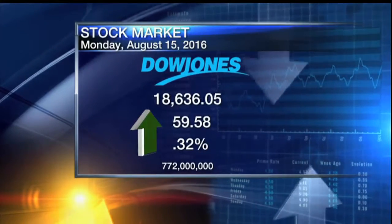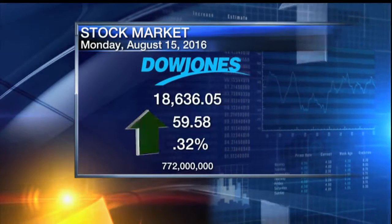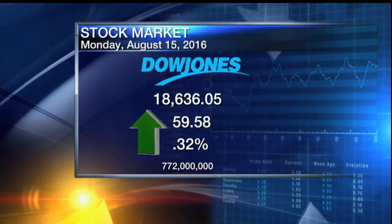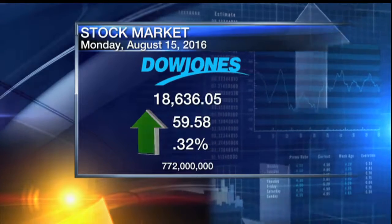Oil moved higher. Markets, frankly, all over the world moved higher. The Dow Jones Industrial Average is up by 92 points at its high of the day. And when the final bell rang, clean sweep. Michael Phelps, thank you, whoever you want to give it to. Records across the board. Let's take a look at the numbers, and they just don't get better, folks. The Dow Jones Industrial Average is up by more than 59.5 points. That's 1/3 of 1%, closing at 18,636.05 on volume of 772 million shares.